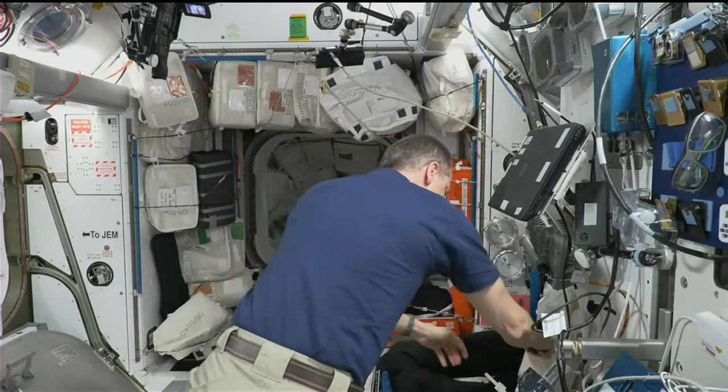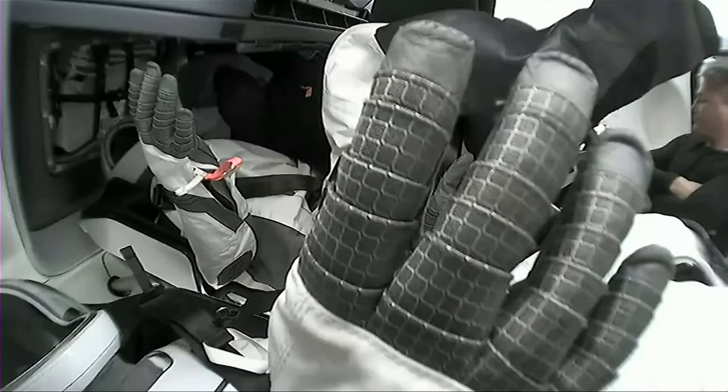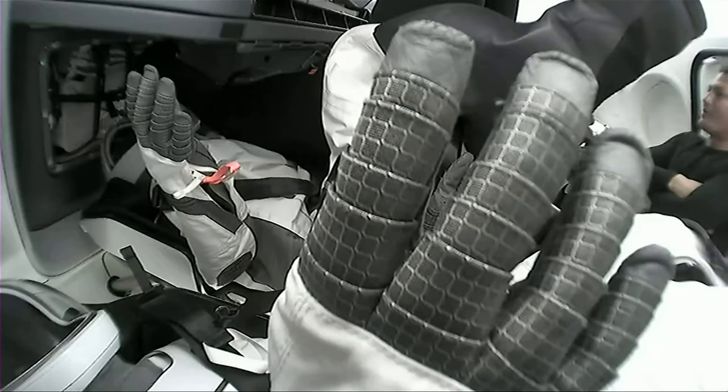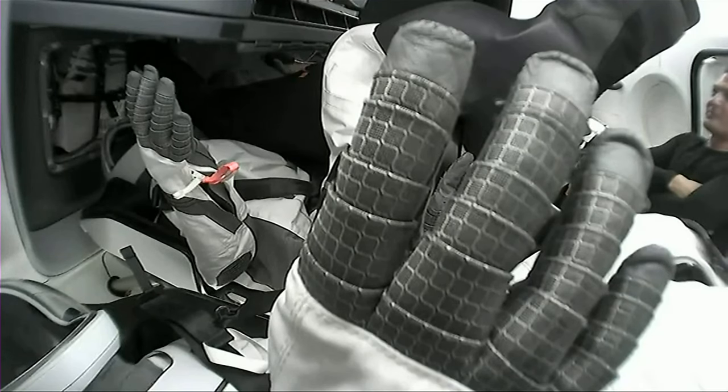Dragon, SpaceX on Dragon to ground. Cameras are back on board. We see Jessica's glove. Copy that. Welcome back.